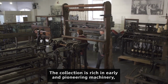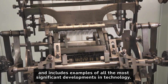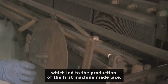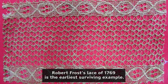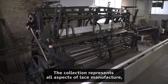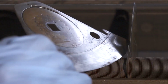The collection is rich in early and pioneering machinery and includes examples of all the most significant developments in technology. It was experiments on framework knitting machines which led to the production of the first machine-made lace. Robert Frost's lace of 1769 is the earliest surviving example. The collection represents all aspects of lace manufacture, from the large working lever's lace machine to these tiny needles.